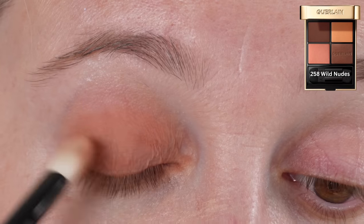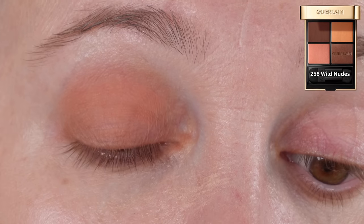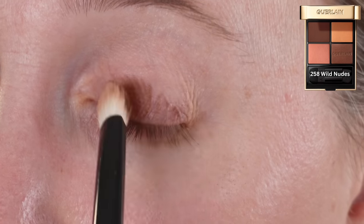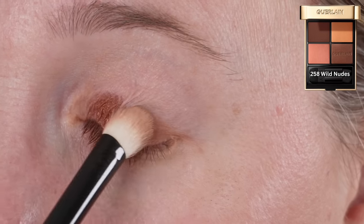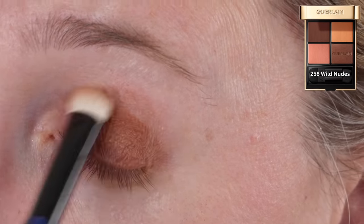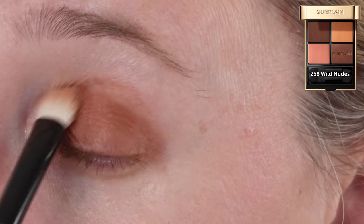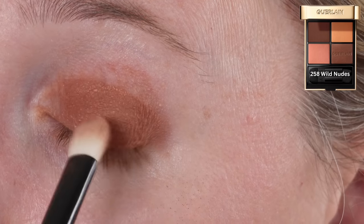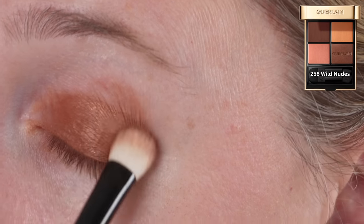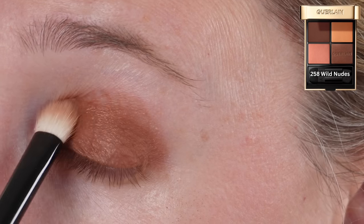They're still not quite like the Viseart mattes. If you're familiar with those, I feel like those feel more like an actual eyeshadow versus a pressed pigment. And I feel like these Guerlain ones feel closer to a pressed pigment. So they're a little bit more powdery and dry. And I have to say the mattes, I think they're okay. I don't love them, but I don't hate them. They're just fine.